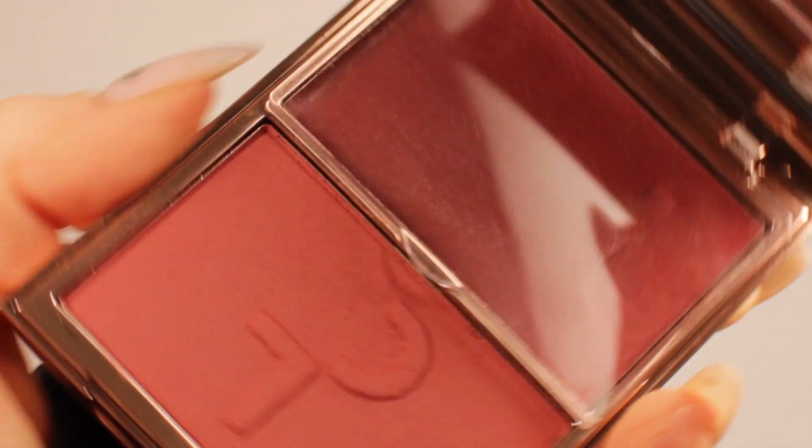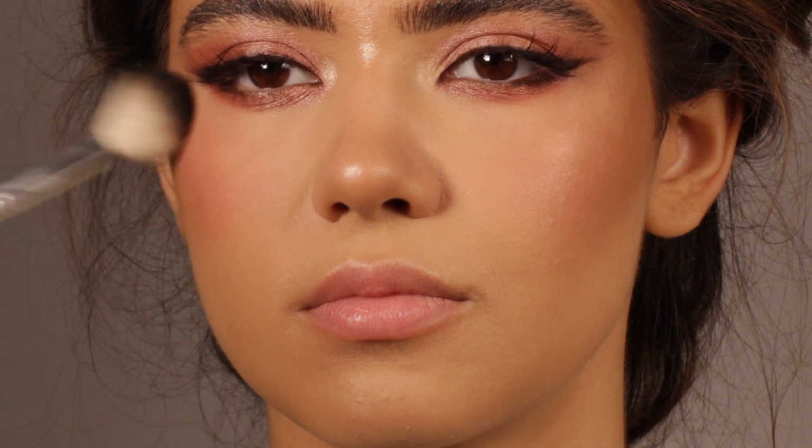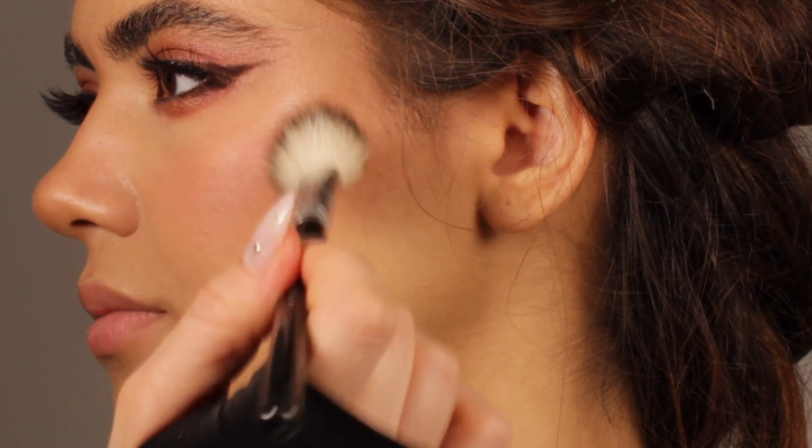To finish off the face, I'm now going back in with the same blush and I'm applying the powder version of it just a tiny little bit so that I can intensify the blush. And then I'm also going to do the same thing on the highlight area as well.